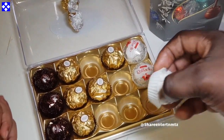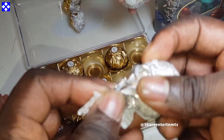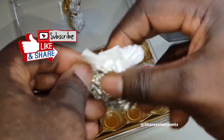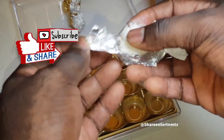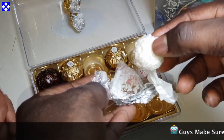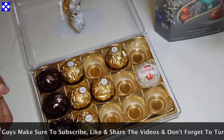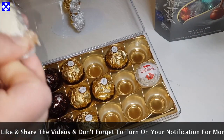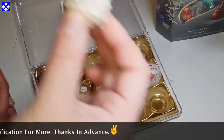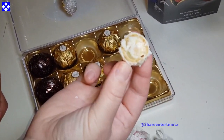I'm going to try this coconut against the other coconut, which is the blue one. I already had the coconut one, don't worry. We're trying a Raffaello. Okay, it's a little bit messy compared to the Lindor. Much, much messier. But let's see what it tastes like. Whoa, the cream is not that creamy.